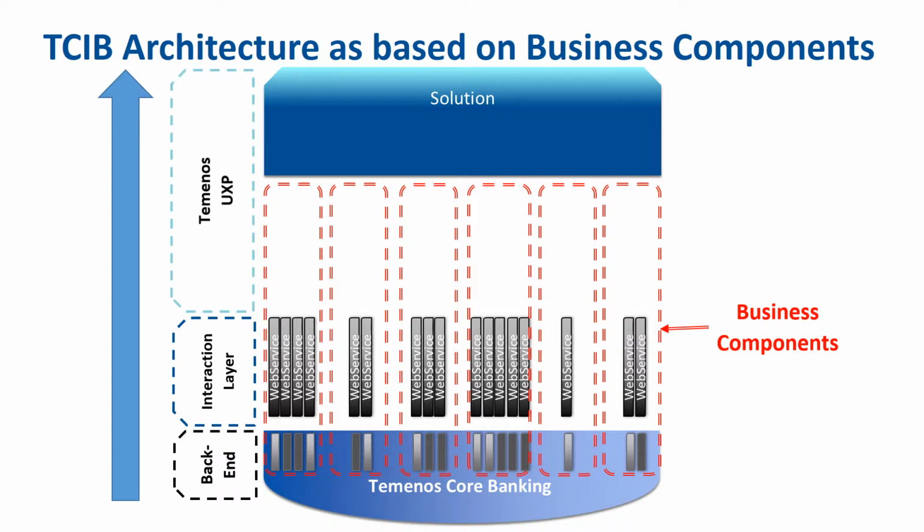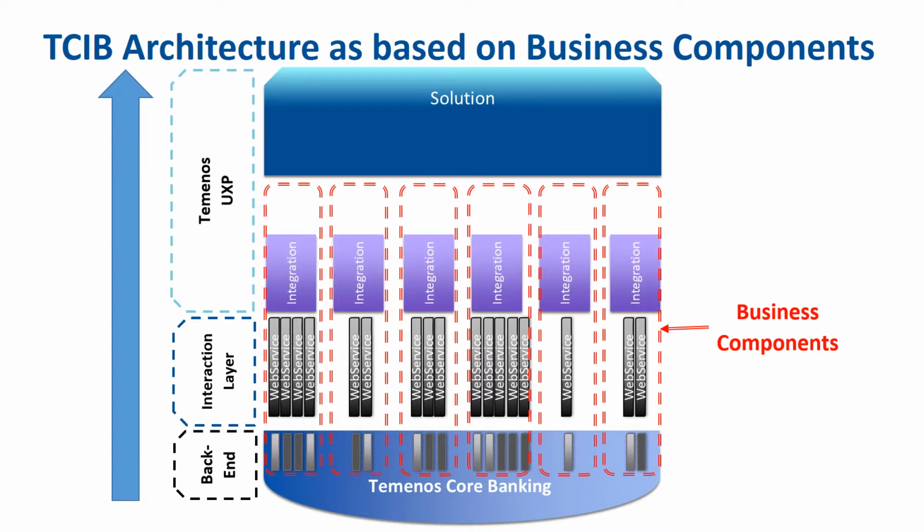Temenos UXP layer. This is a more complex layer. All of its components are developed in Temenos UXP. These are its sublayers. Integration. It holds data transfer related components for that business component. UI. The last layer of the business components, it holds user interface related components.